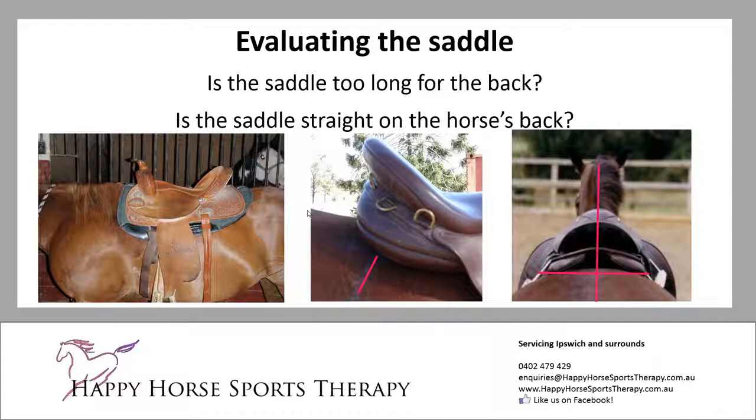In the first picture, the saddle is clearly too long because the skirts of the saddle go right back to the tuber coxae. The tuber coxae is the point of hip, which is a bony landmark that you can feel on the pelvis. Some people might look at this saddle and say, oh, but the seat is more forward of the skirt. That doesn't matter because the skirt is still going to be impinging on the tuber coxae or digging into the lumbar muscles of the horse and still causing pain.